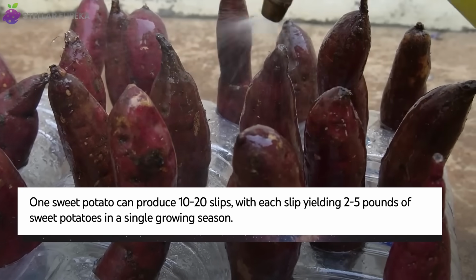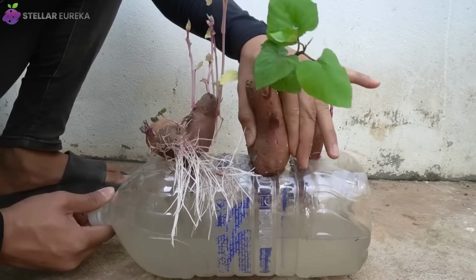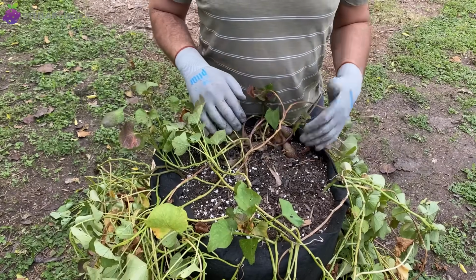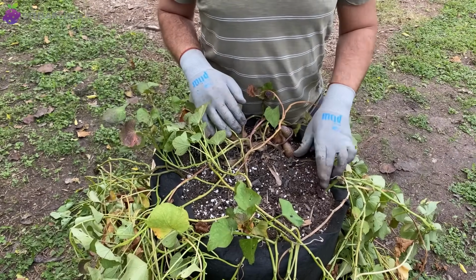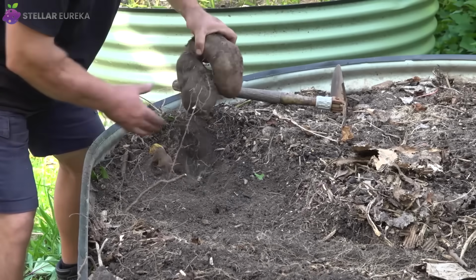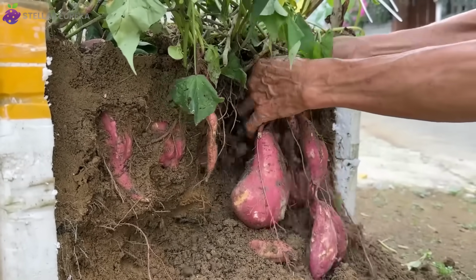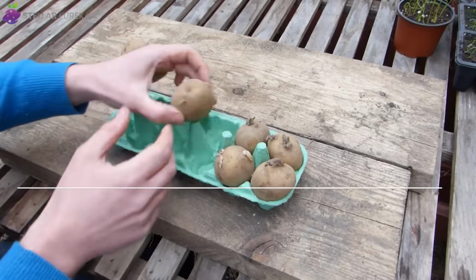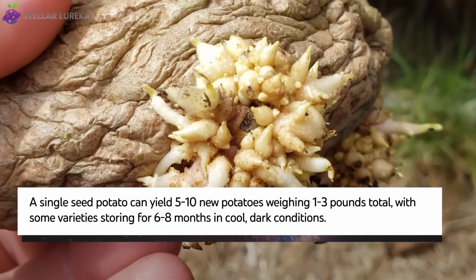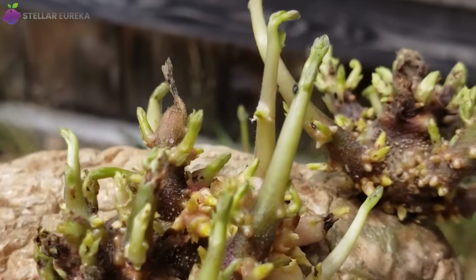Start by placing a sweet potato in water, either fully submerged or with one end in water using toothpicks to suspend it. Within weeks, you'll see shoots, slips, emerging from various points on the tuber. Once these slips reach 4 to 6 inches long, twist them off and root them in water or plant them directly in soil. Regular potatoes work similarly, though they're even simpler. That sprouted potato in your pantry is ready to plant directly in soil.